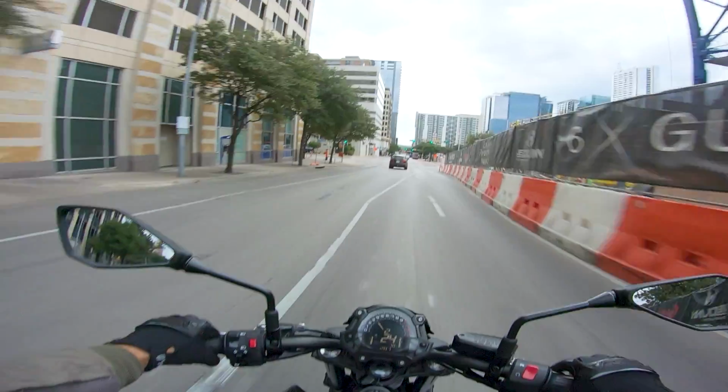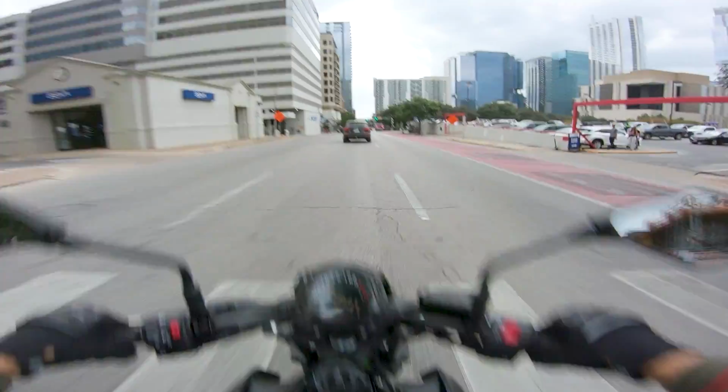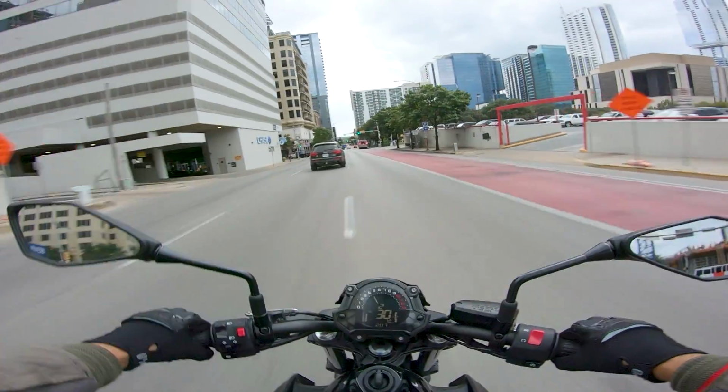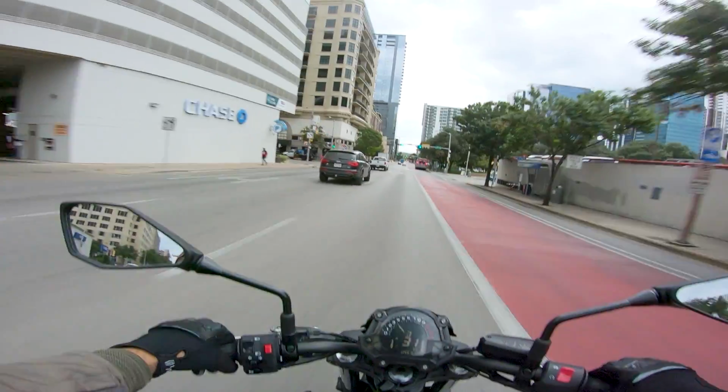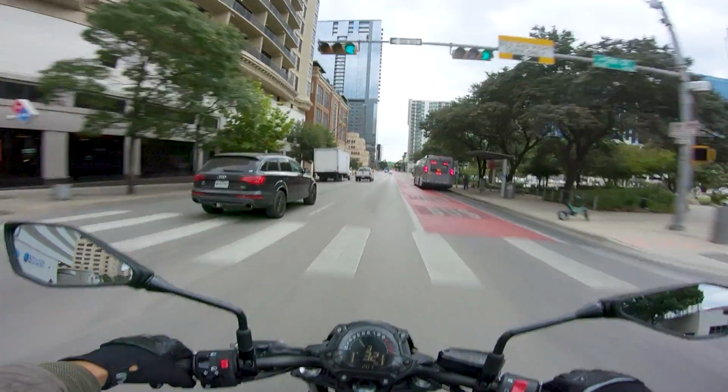Works good. Could feel the ABS kicking in there and doing its job. Competent brakes. So I tell you guys that, even though I complain about brakes a lot on these entry-level bikes, they will work just fine and they will stop you just fine.